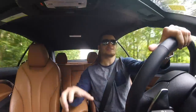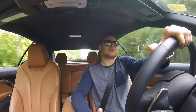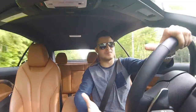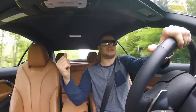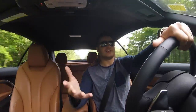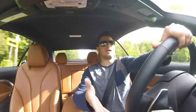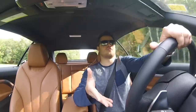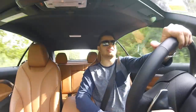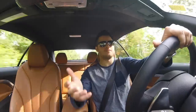Driving this in Sport Plus makes me feel like just maybe the four-cylinder is actually enough. Like, maybe you don't need the six-cylinder. And the thing is, you really don't. This performs so good. It really is. It impresses you every single time that you floor it. It just puts a smile on your face, just the sound and the fact that it just goes. It's an amazing drive in Sport Plus.